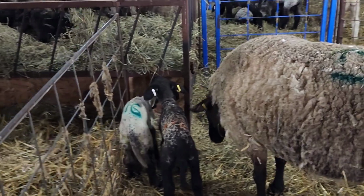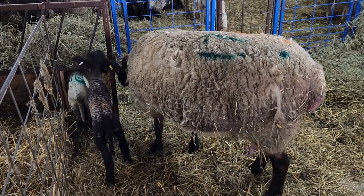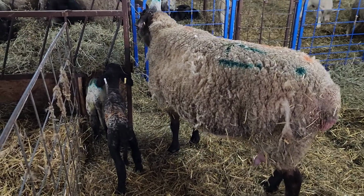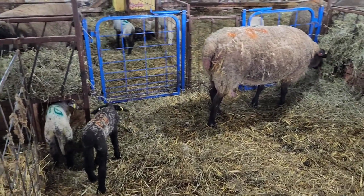Some people would cull ewes who had bigger nipples, but as you can see, her nipples aren't too bad now. She had lots of milk. She has really nice lambs. I'm thinking I'm going to keep her because her udder's a nice size and everything too.